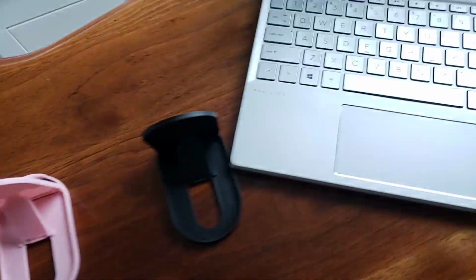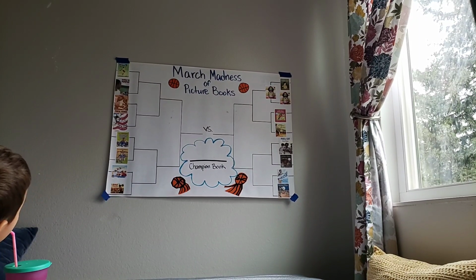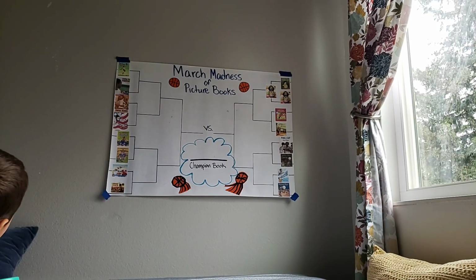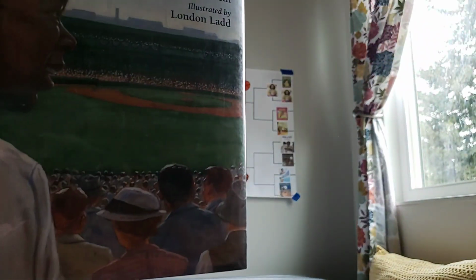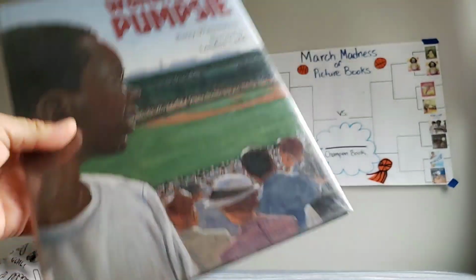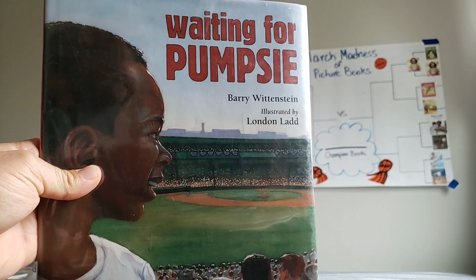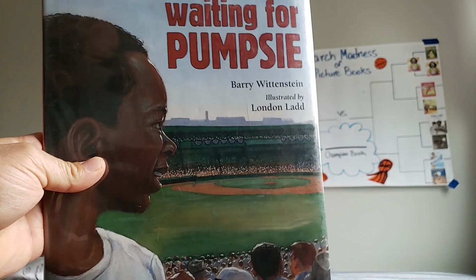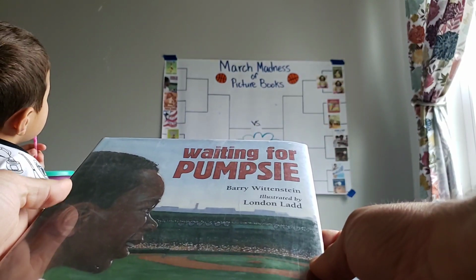So this book, again, is kind of back in a different time, a different era, I should say. But I glanced through it, and it still looked like a good book. Also, I had looked up a few weeks ago picture books that were good for middle schoolers. So this was on the list, so I thought I'd give it a try. Waiting for Pumpsie was available at our local library. All right, Waiting for Pumpsie by Barry Wittenstein.